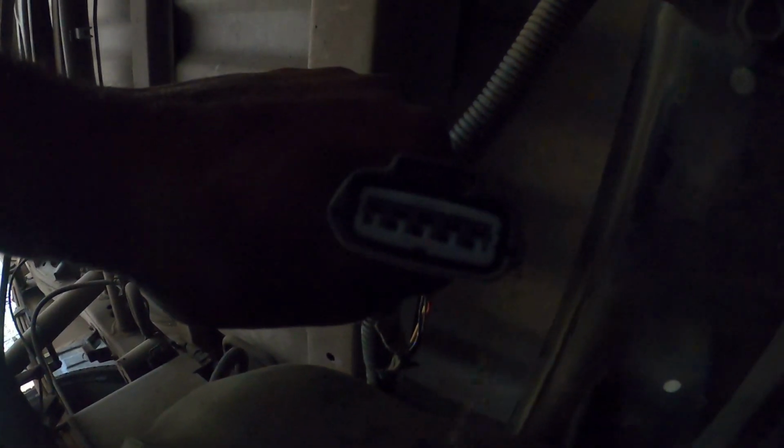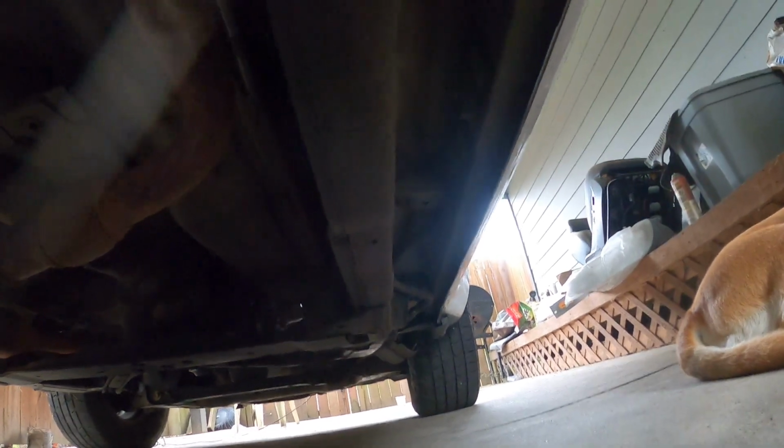Big harness. There's the plug right there. There's nothing on any of those six cavities. It goes into the big harness, and it goes to the front of the vehicle that way. So it's this harness right here. Let's check it out. There's a little piece of plastic over there that's hanging. Let's go over there and see if that's anything interesting.